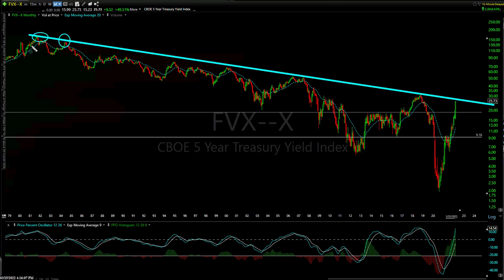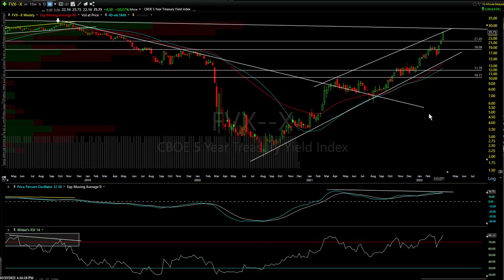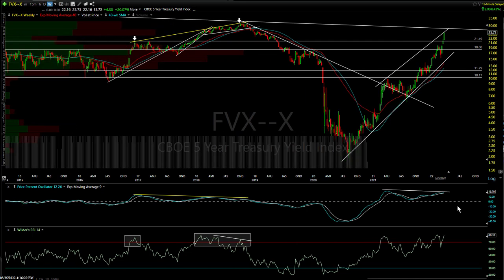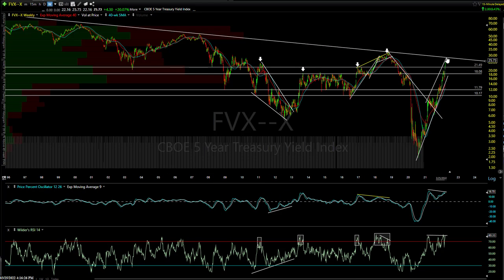This goes back again from the early 80s when rates peaked. We've been in the secular bear market. We've just rallied up. We're almost there to that trend line. And if I take it down a notch, let's do this weekly chart. This is what it looks like on the weekly time frame on FVX. You can see we're almost to that trend line. It's right there. It comes in off the chart. There it is. So there we are.